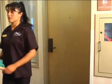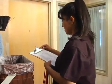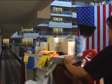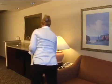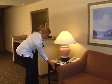Then check off the room on your room assignment sheet and note the time you finished. Move to the next room as indicated on your room assignment sheet. If a guest room has been properly cleaned, it will stay clean until a guest has occupied that room. Your work will go through a final inspection by your supervisor or inspector.